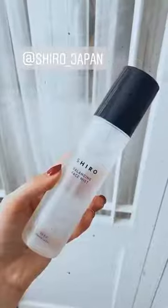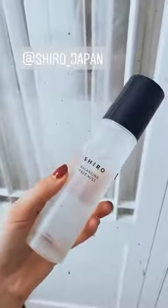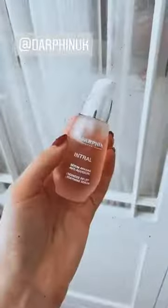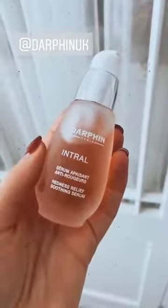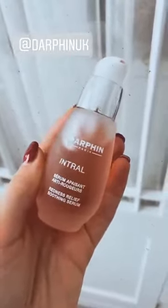Quickly show you some of my new skincare favorites. The smell of this is absolutely everything, and it's really hydrating. It kind of has a serum-y texture rather than just a water. Experimenting with Darphin, and I'm loving this. I use it alongside my other serums in the morning and the evening. It's really hydrating and definitely soothing.